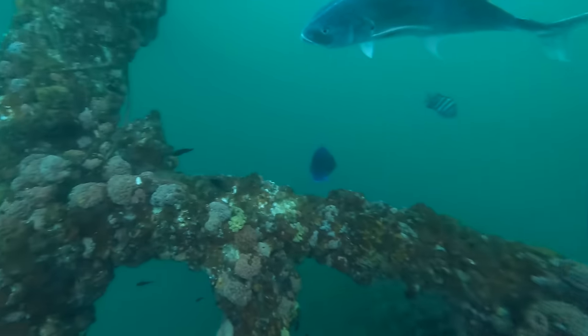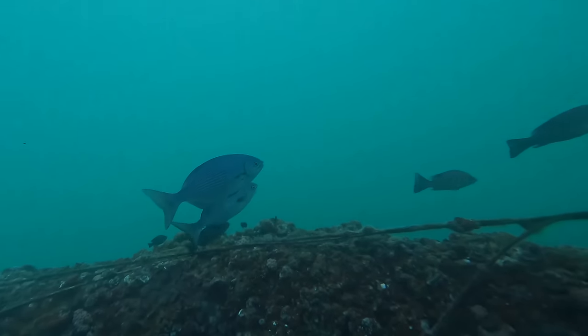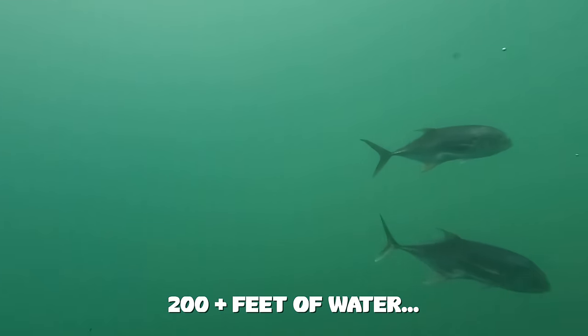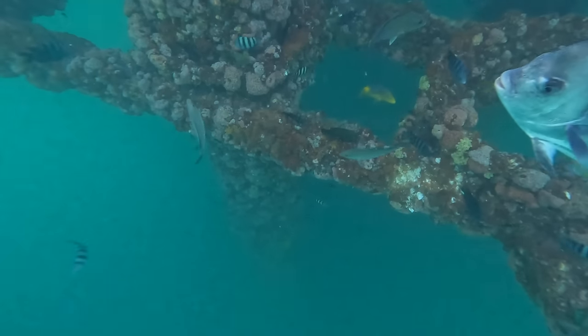Just gonna keep looking around. Peeking outside the rig here for a possible African pompano, but it's murky. And what's really wild is we're still in the same depth range as the last rig, and the murk comes up so high. You can see down beneath, it is a cloud.